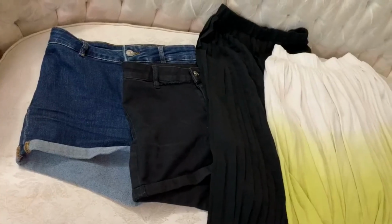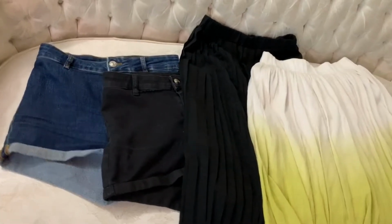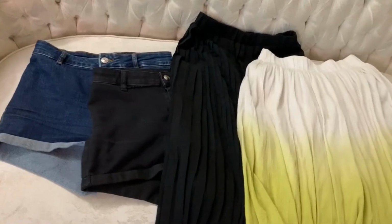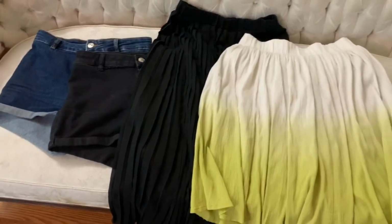For bottoms, I chose a mix of shorts and skirts. Denim shorts, of course, and then some black shorts, although I almost went with white to keep more of a light theme, but at the end of the day, I love black too much, especially as the black looks amazing with the pink top.